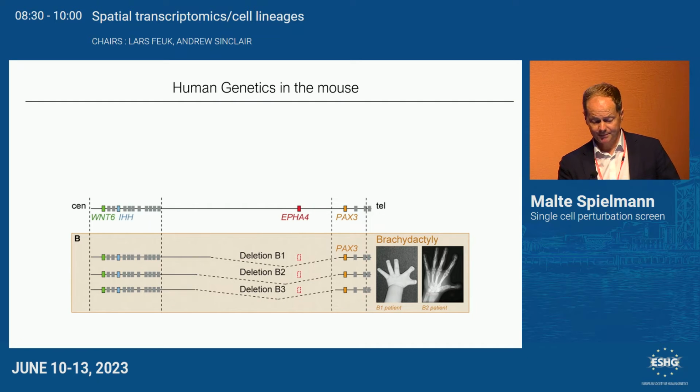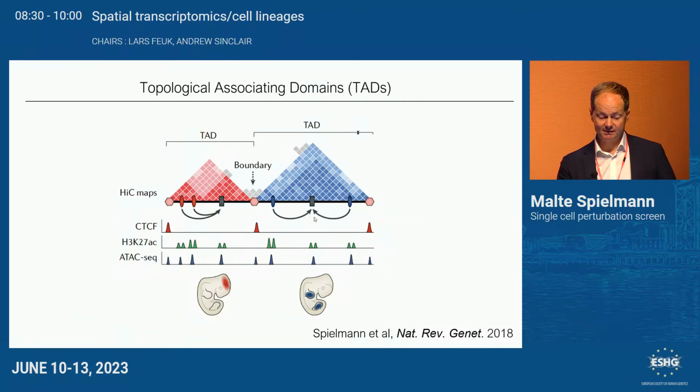But then we learned about something that now is more or less standard knowledge called topologically associating domains. What you see here is that developmental genes are surrounded by enhancer elements, non-coding elements, in these regulatory domains, and they keep looping towards their target gene. For example, this gene here is expressed in the limb, and a neighboring gene is expressed in the brain. It has its own enhancers. And then they're separated by so-called boundary elements.